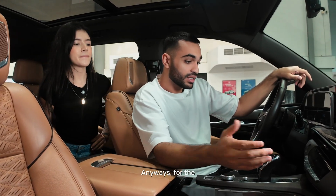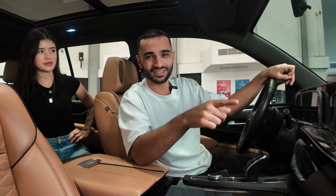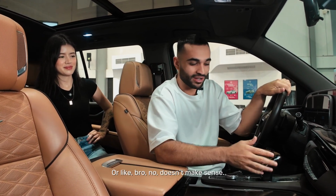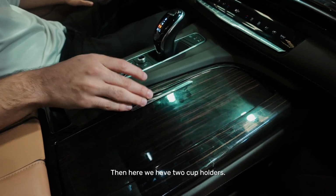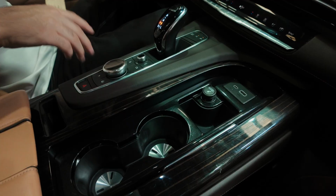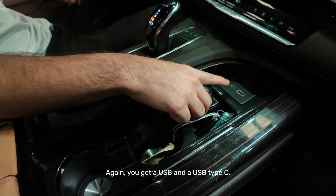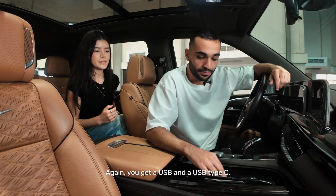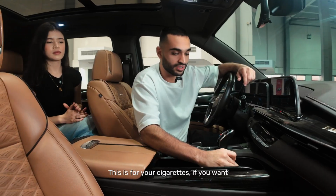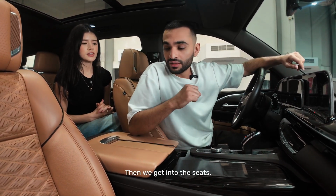Anyways, for the gear shift, unlike the Lincoln, which you'll get into, it's a button. Bro, buttons for gears? No, it doesn't make sense. Then here we have two cup holders, spacious. Something here, I'm assuming this is for your keys. You can probably put your keys in here. Again, you get a USB and a USB Type-C. They still have this. This is for your cigarette if you want to smoke a cigarette. No? Then we get into the seats.